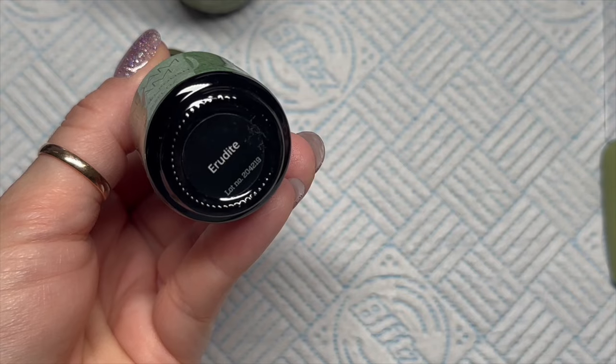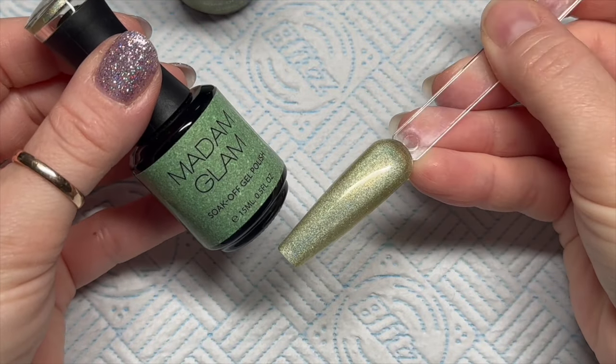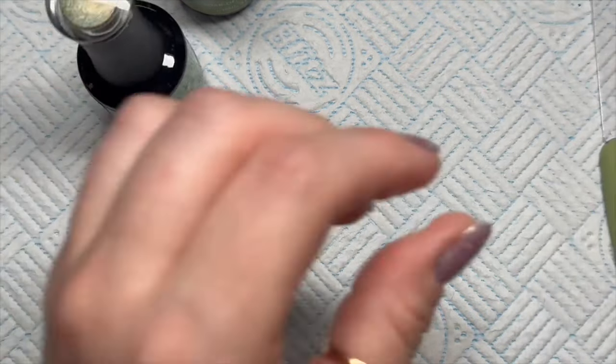Okay, this next one is Erudite, I'm not sure how you say it. But again, I love this green, and it's a gorgeous holo green, and it's a super fine glittery one.